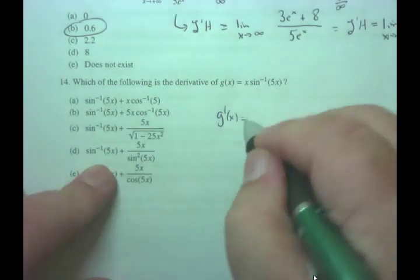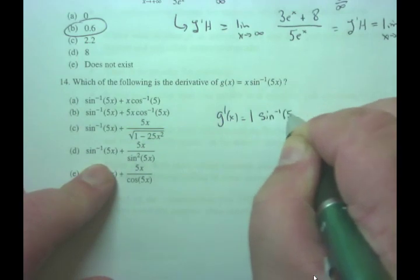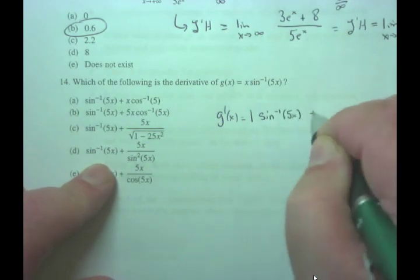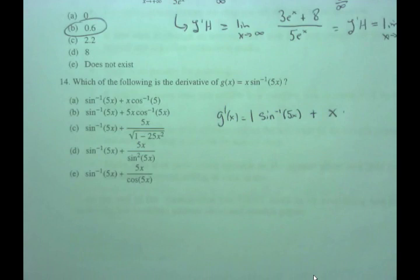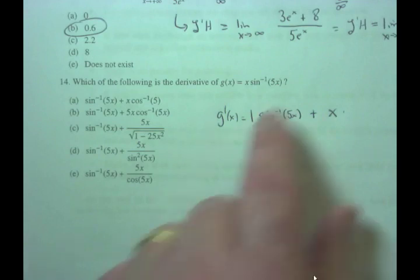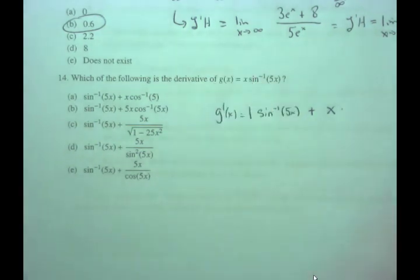Derivative of the first. Derivative of x is 1 times the second, sine inverse of 5x, plus the first, x, times the derivative of the second. What is the derivative of the sine inverse, also known as arc sine, of 5x? And what rule will I have to use? This is the chain rule version of this rule because of the 5x on the inside. Remember, the derivative of the sine inverse of x is 1 over the square root of 1 minus x squared.